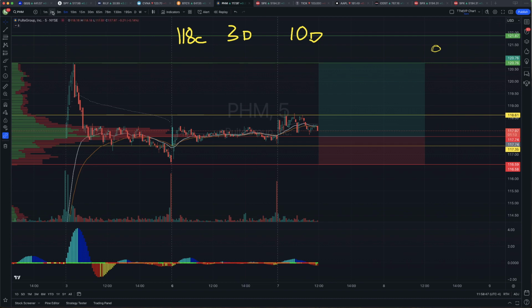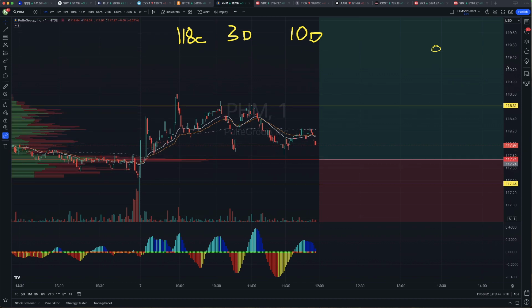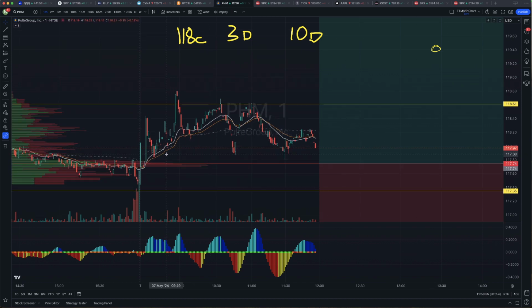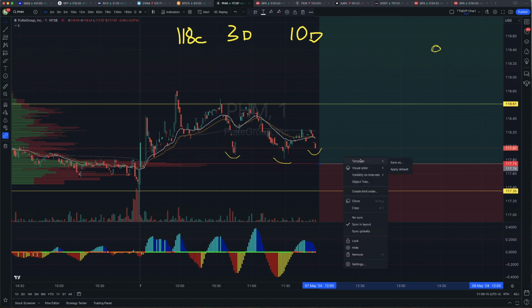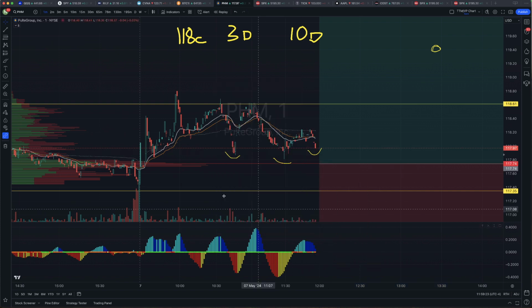And right now this thing is pulling back a little bit, and so I'm going to watch it to see, off of this level, this 117.88, if we might be setting up either another double bottom or a little inverted head and shoulders. So I'm going to put right about 117.85 an alert so that it just lets me know if it comes into that area.